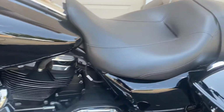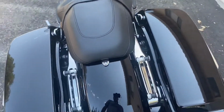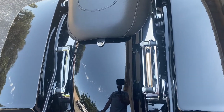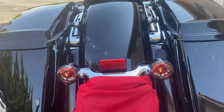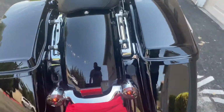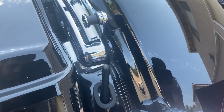So another thing I wanted to tell you guys is I actually did a couple mods here. I had to put on that bracket with your sissy bar and the backrest, which came out to roughly around $500. I did smoke out the lights too. Those are not stock. I think those were about 40 bucks. I also did change out the antenna. It had the long 4-foot antenna.